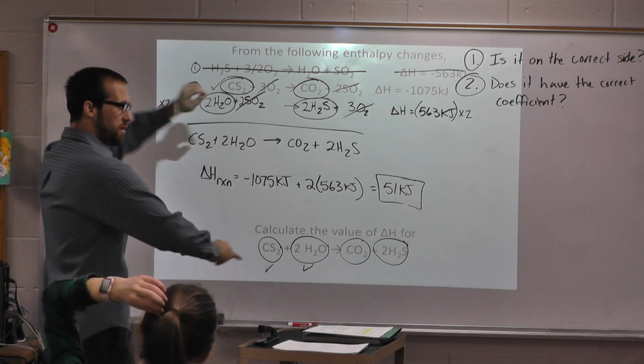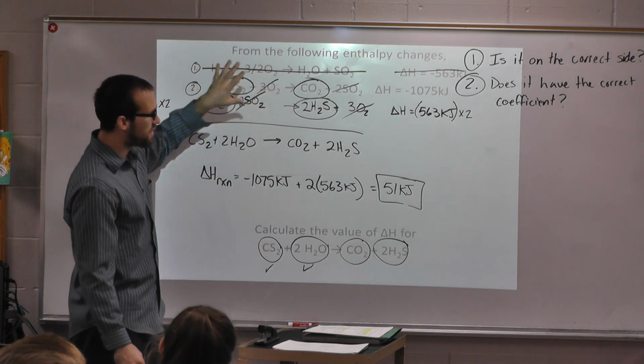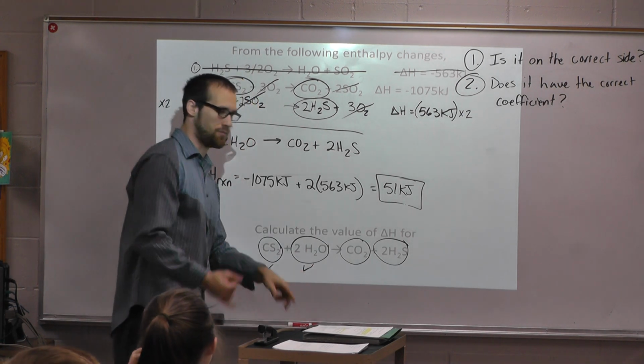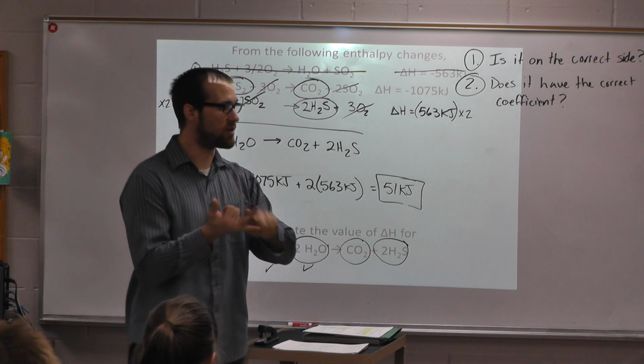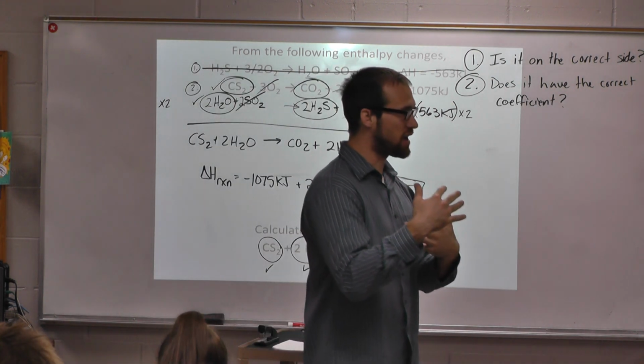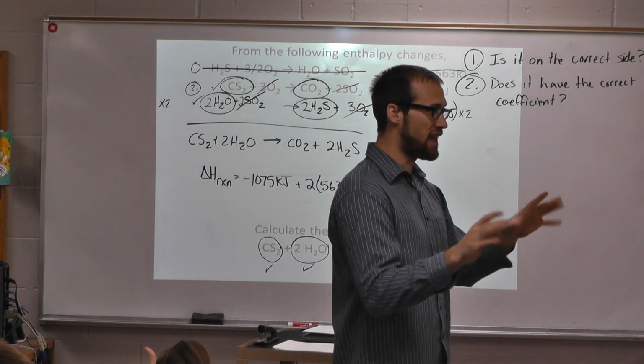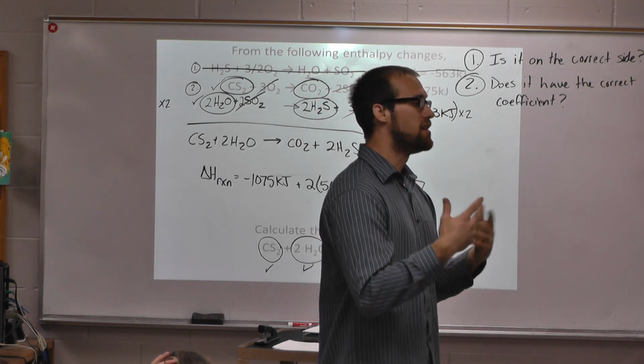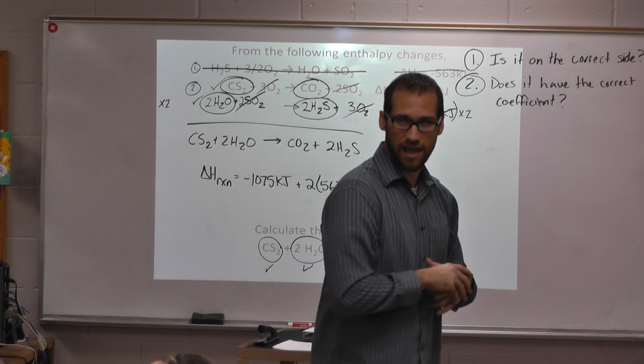So, what do we do? We try to get these steps to cancel out to give us our balanced chemical equation by either flipping or multiplying by coefficients to get things to work out. Once you've locked everything in, look to see if everything cancels out correctly and adds correctly. And if it does, you can add the enthalpy pieces together.